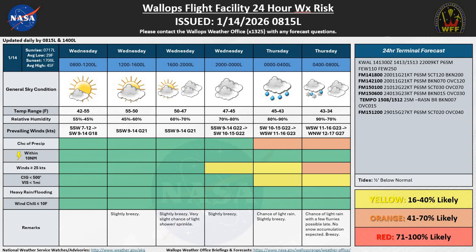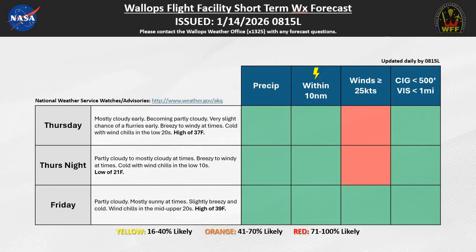Tide's still running slightly below normal today. And Thursday, we'll see mostly cloudy conditions for the first part of the day, and we'll see a gradual clearing trend as we get later in the day, becoming partly cloudy. Very slight chance for some lingering flurries early, but the main threat will be those breezy to windy conditions. We'll have the red risk for wind advisory, with that wind advisory likely remaining through the day and into the evening time frame Thursday evening.